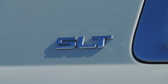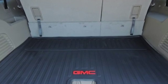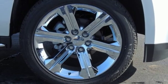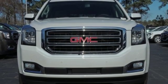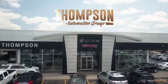Edmunds.com finds it boasts substantially more towing capability than crossovers, while also delivering a higher degree of burliness and solidity. Smart capabilities, strong performance, GMC. You need to drive it to believe it. See it for yourself today.